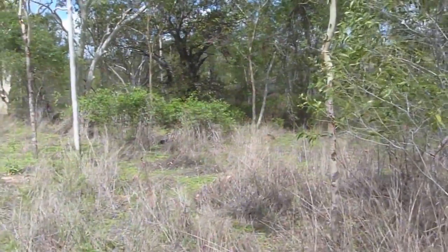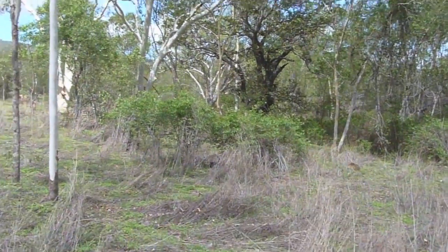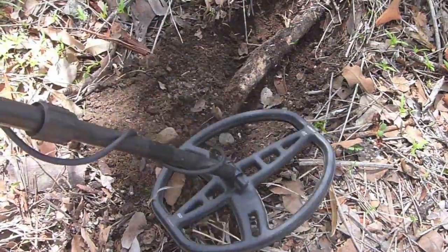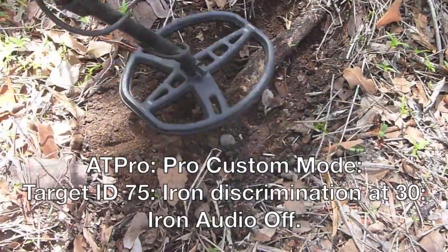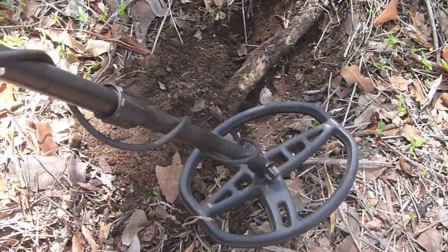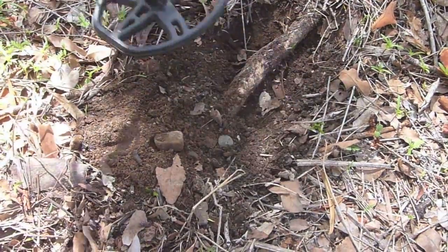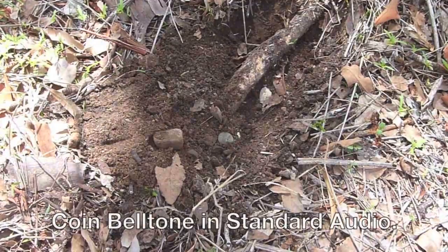Well, Mrs. NQ's just called out. She's found a coin down near the creek here. We'll just go and see what she's picked up. Sounds like she's got a penny down here, so could be an old one. Okay, well, she's got a penny. It's 75 on the AT Pro. It's not presenting perpendicular to the core, but yep, high 70s anyway. And that's in Pro Audio mode there. Okay, we'll pick him up and have a look, see what it is.